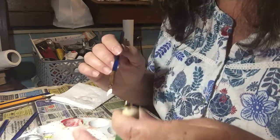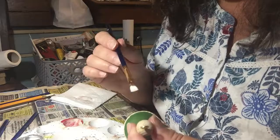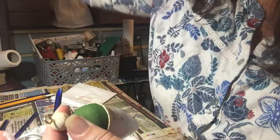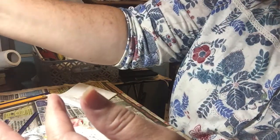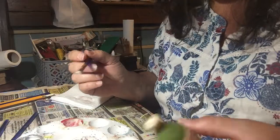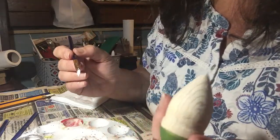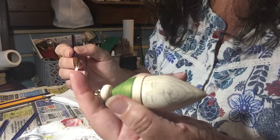Alright, so I'll let that dry, or I'll try, and I'll get the smaller brush to do around the rim of the hat and the tip, but I'll let that dry first, otherwise I'm going to get my hands all over the paint. Do another one. So I also have to draw the faces on before I even start, so I know exactly. See, this one's fat, you can't really see it very well, can you?